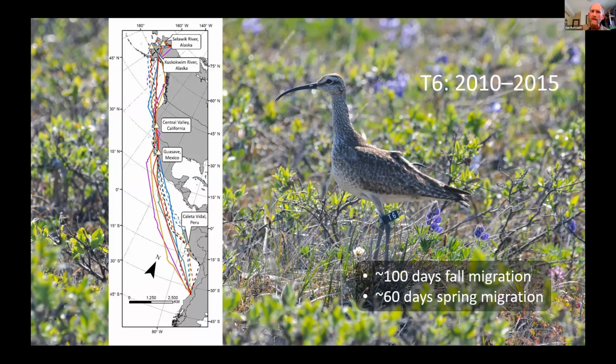And these were sites that T6 habitually visited almost every year on every migratory trip, south or north. These were sites like the Selawik River Valley, the Kuskokwim River Valley, Central Valley in California, a site in Mexico, a site in Peru. It otherwise visited many sites, but without any real affinity, that it would stop in some sites in some years and not in others. But those sites in the yellow triangles on the left were always visited. And it turned out that this bird always visited these sites prior to very long migrations. And by long migrations, we made our cutoff those that spanned at least 3 days of nonstop movement.